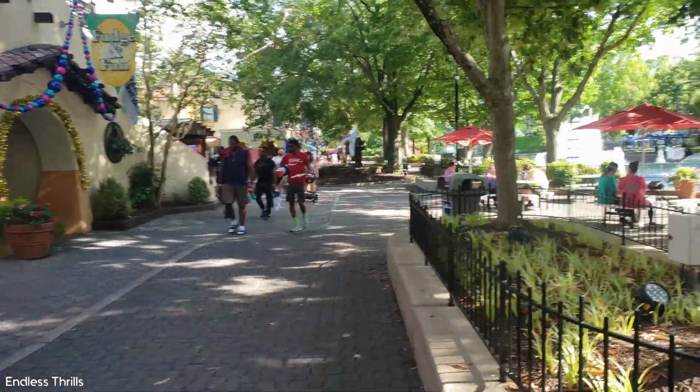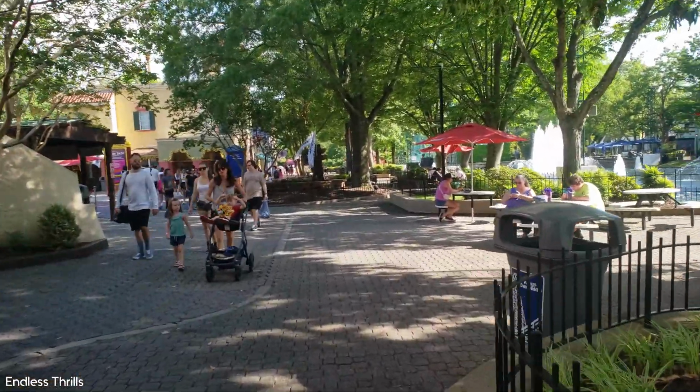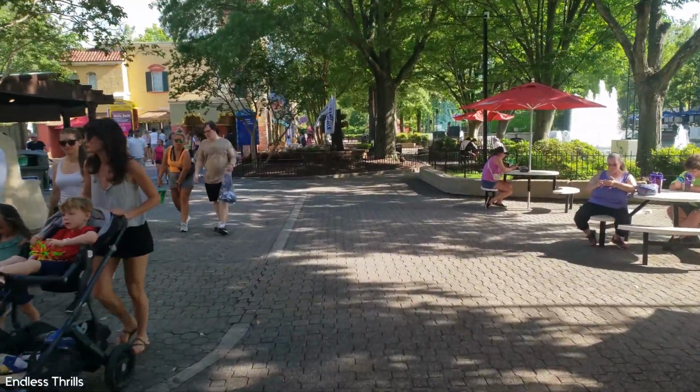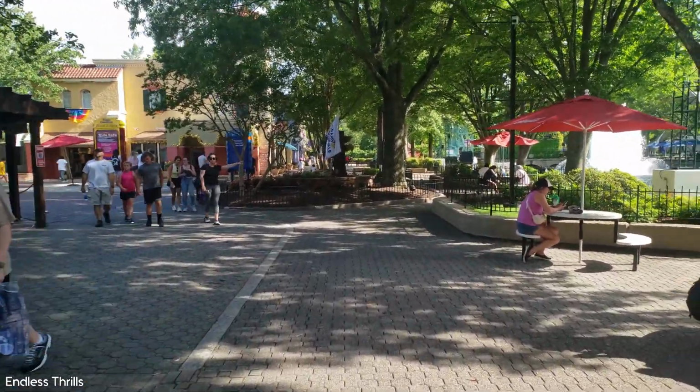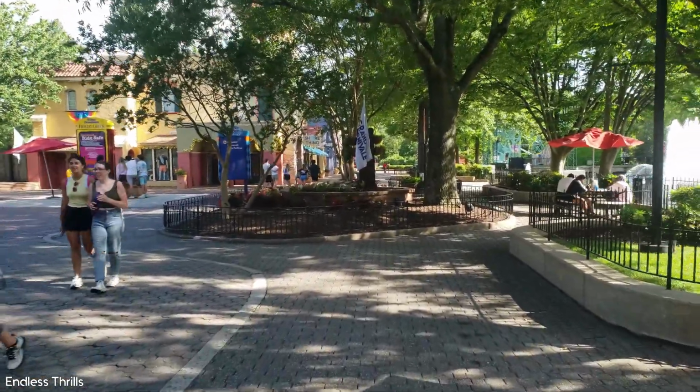I figured I'd get two because I like both shirts. I'll show them at the end of this vlog or put them on my Instagram or something. But yeah, I'm stoked to wear those. Starting a pretty big collection of shirts on this trip. I'm definitely going to wear them in the future.